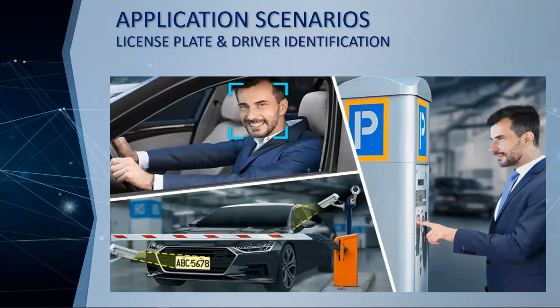And then also it can be used in conjunction with license plate recognition. So this is going to allow for the LPR and the driver identification before allowing access.